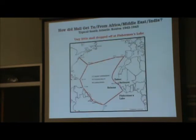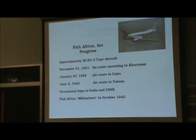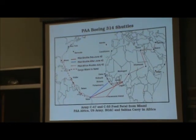that shuttle was fed from Miami to Natal by two-engine cargo planes on the America side, and also carried by Pan Am Africa two-engine aircraft on the Africa side, along with probably BOAC and the military, as well as probably even Sabena got involved.